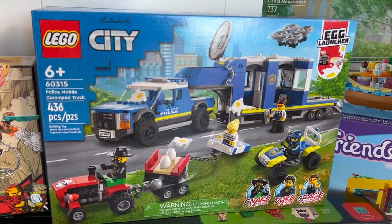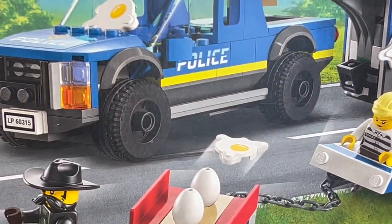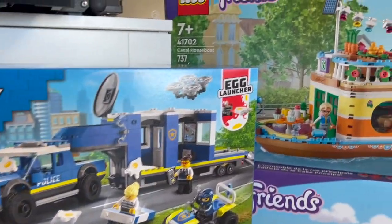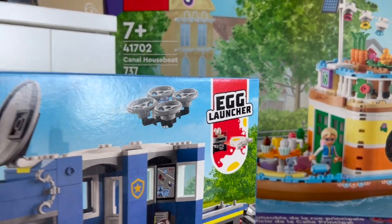Literally the only reason why I got the police mobile command truck is just to get the egg splat piece, because I think it's a really fun piece. Don't know if it'll show up on Bricks and Pieces, but I just wanted to get it just in case. The egg launcher here, very fun concept for a LEGO City build.